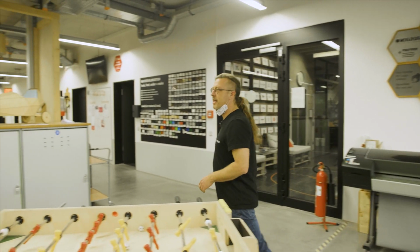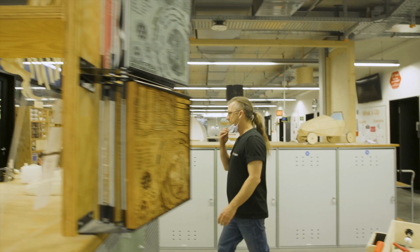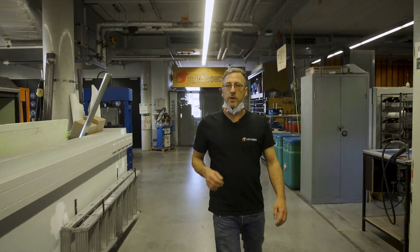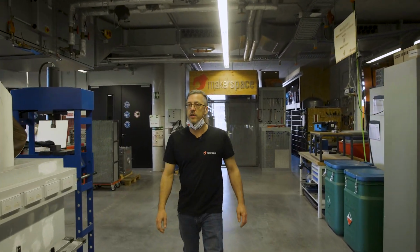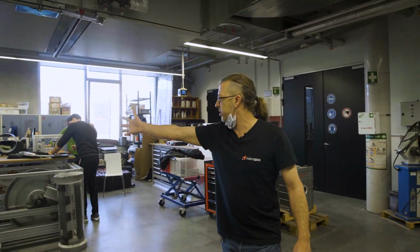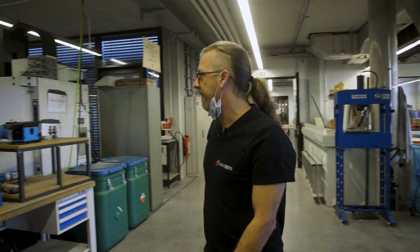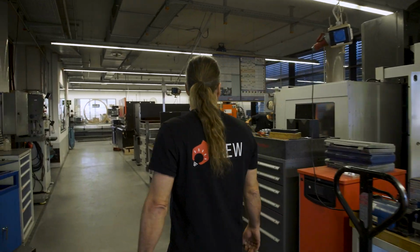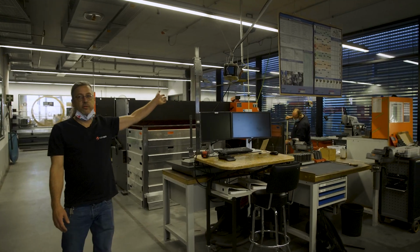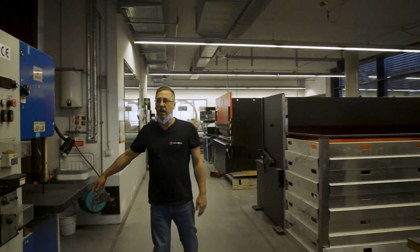So let's go and have a look at the back area. So here we have the back workshop with the heavier machines. We've got our project areas where people can build their projects. Hyperloop. We have powder coating, sandblasting, everything you need. CNC milling machine, a manual lathe, manual milling machine, a welding shop.